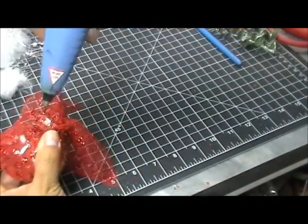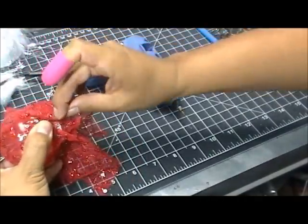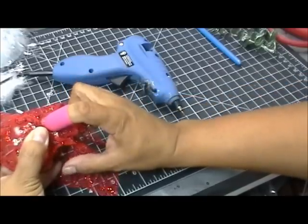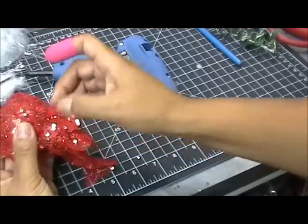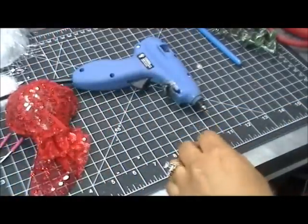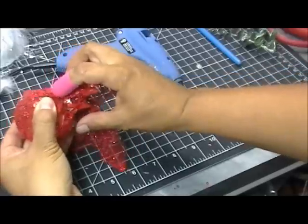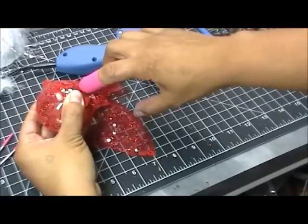Now we're going to come back on this side. I'm going to put some glue there, then bring this up, oops, wrong finger, and fold it over just like so. Not a whole big fold, but you can see that little tiny fold right there. Then same thing here. Let me get some more glue in here. Alright, there we go. I'm not used to doing it this way. Okay, so there goes that.